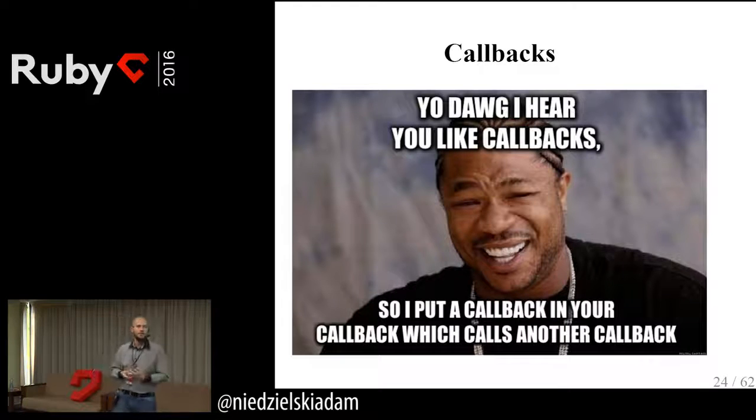And this is the problem with callbacks. If you add callbacks, you are not aware when some piece of code is executed. And this is bad because maybe you would like this slug to be generated only for a particular group of records. Maybe you want this slug to be generated only for published articles. Maybe you want this to happen as a part of your business flow. So you have a publication flow, and this slug is generated only after it completes. So it's not possible when you have callbacks.